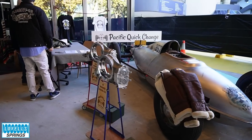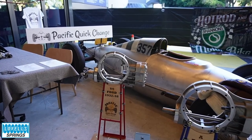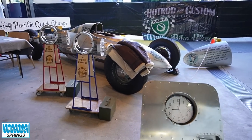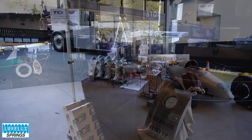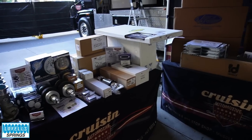It was actually built by a father and son team, and they built that at home out of new old parts that they had. And they're obviously the agent for the quick changes as well. Really cool display. And then if you're looking for parts, there's always someone to help with that.